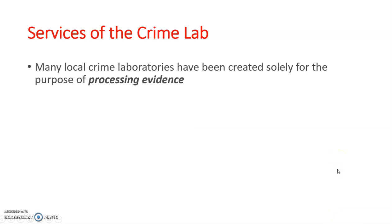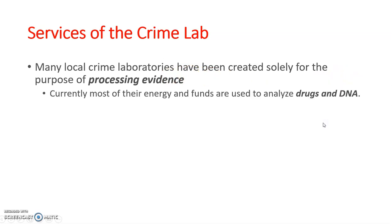The services of the crime laboratory are many. Many local crime laboratories have been created solely for the purpose of processing evidence. Currently, most of their energy and funds are used to analyze drugs and DNA. Those are the biggies today, DNA being probably number one.